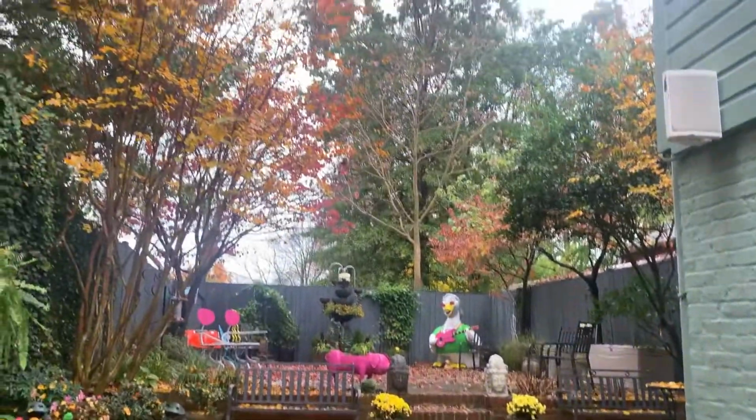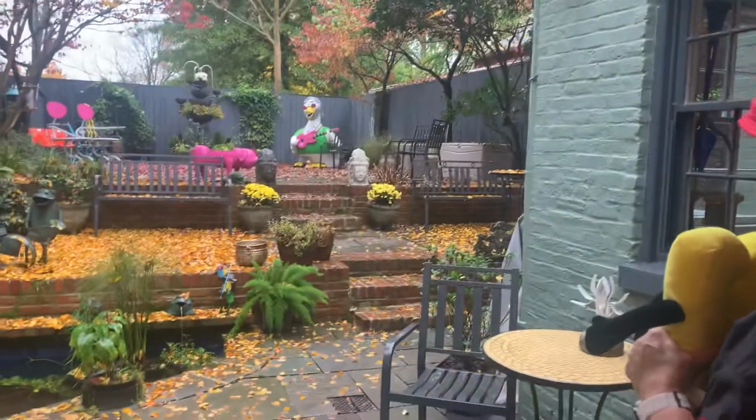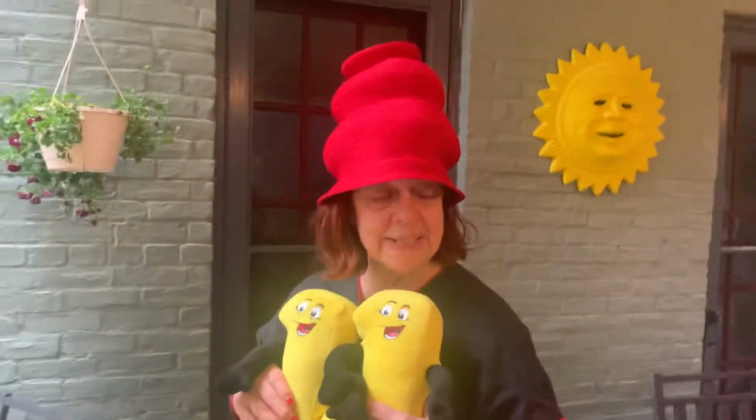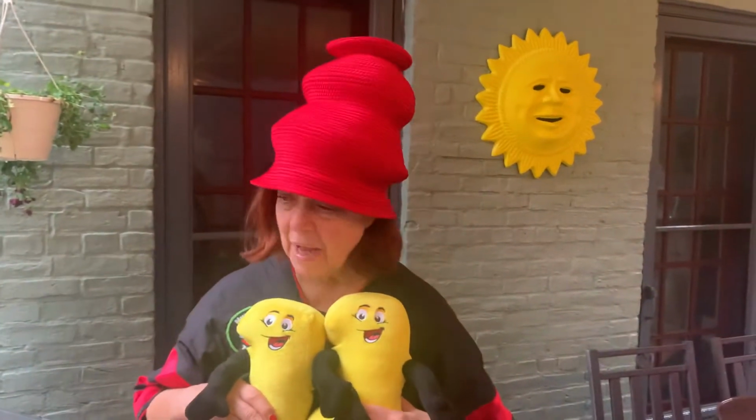So how would we count these leaves? That's a fascinating question. Yes, they're each individual, so ideally, or at least theoretically, you could count each of them, but there's no way you're going to go out and count them like that.